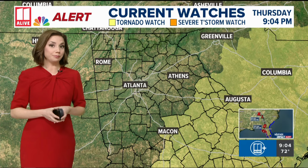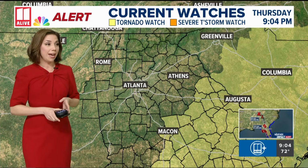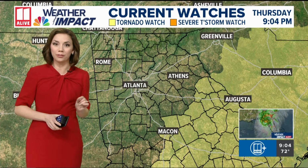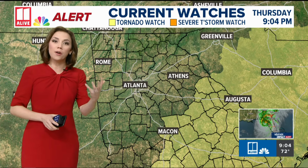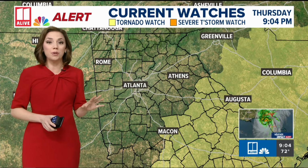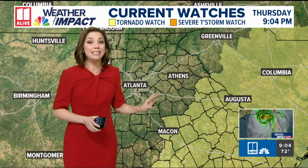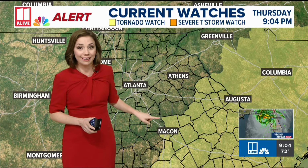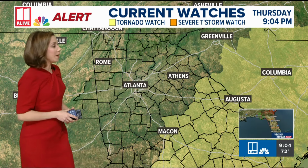With the watches that we have, and we're concerned about more flooding too. And Chris, you were showing how there were multiple tornado warnings in southeastern Georgia. They've just now issued a brand new tornado watch. It does not include the 11 Alive viewing area, but just outside us. That's our county, and there's the watch. So that's the tornado watch.